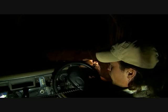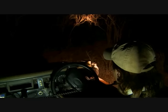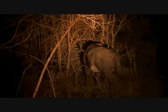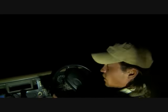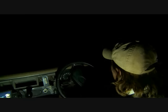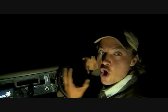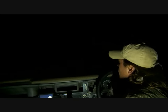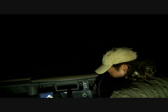Now they seem to be moving with a little bit more purpose. I think they maybe got a whiff of lion. You can see them through there. Sorry guys, just give me a second. There we go. Listen to that, it's like an earthquake. We're just going to sit tight and listen.